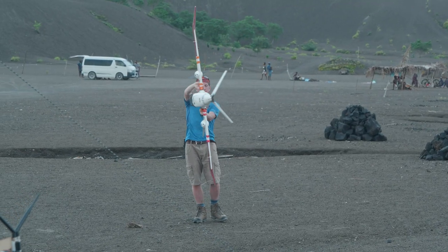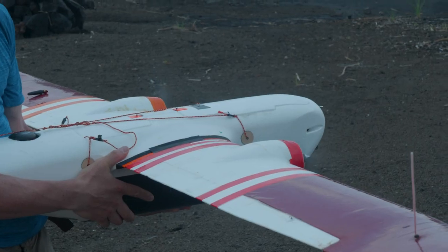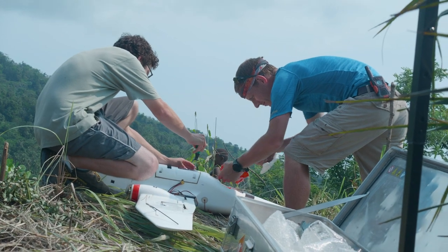Titan aircraft, we call them, that's the name of the airframe. We came here with two of these vehicles. They're great because you can hand launch them from pretty much any spot. And they've also got a parachute in them, which means they can also land pretty much anywhere.